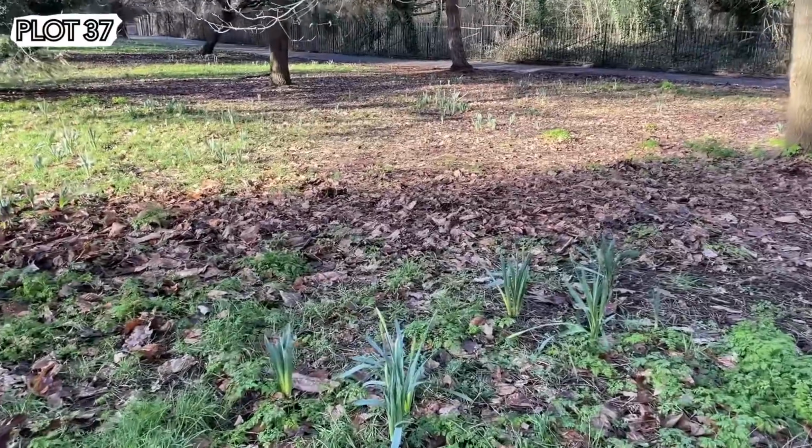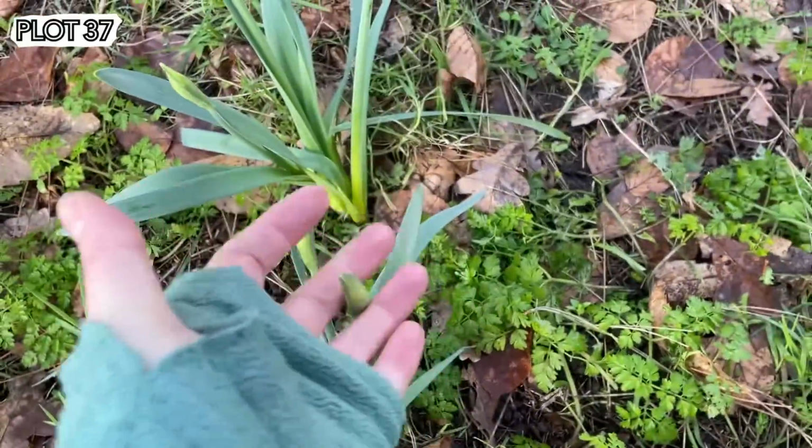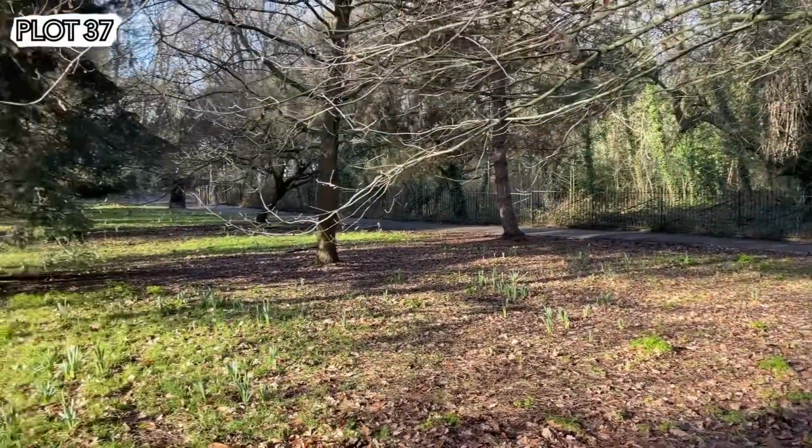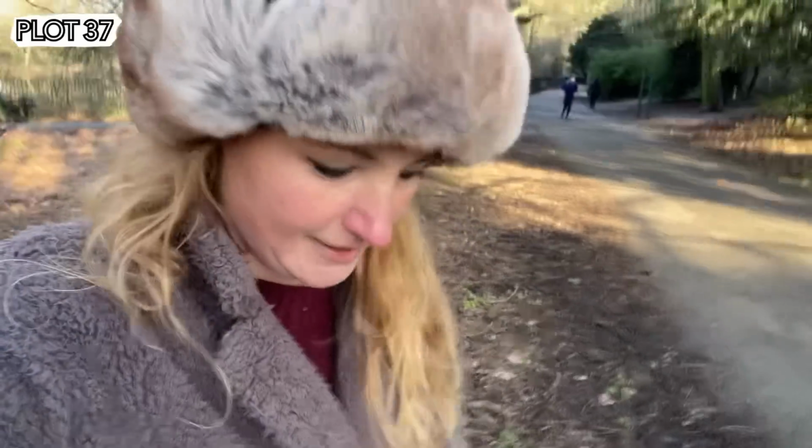Look at this. Daffs out. Well, not out, but nearly out already. Look at that. Give it another week, this will be daffs. Hooey! It's a smidge early, isn't it?